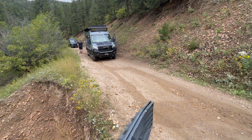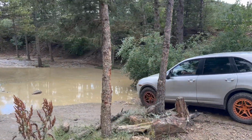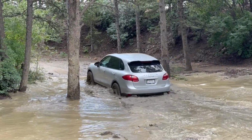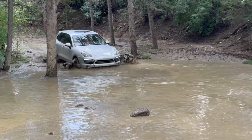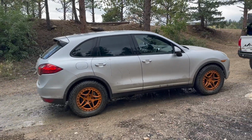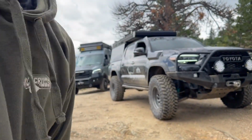So she's gonna hug the right side. Jeez. All right, we're good. All right, we got the Cayenne, gonna go through this. Is it that deep? No, it's not that deep. There it goes. That was the intake. Yeah. That freaking fan, dude. It's so loud. It is very loud. Hey, I'm trying to. It's a button.